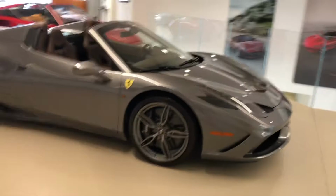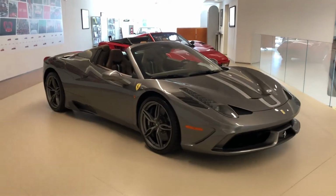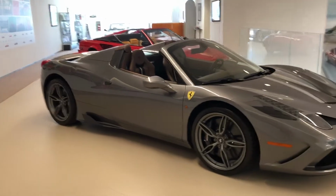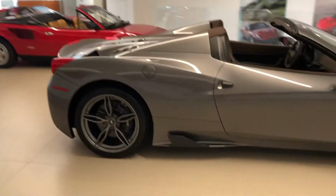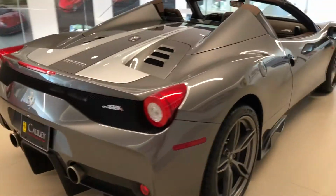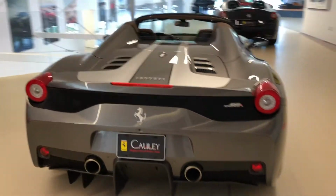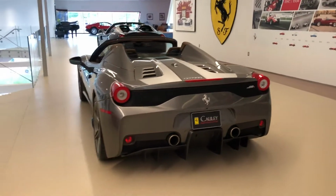So, this car is the hardcore version of the 458 line. They had the Italia and the Spider, which were your base models. Then they made the Speciale, which was the hardcore version of the 458 Italia. And then they made the 458 Speciale Aperta.